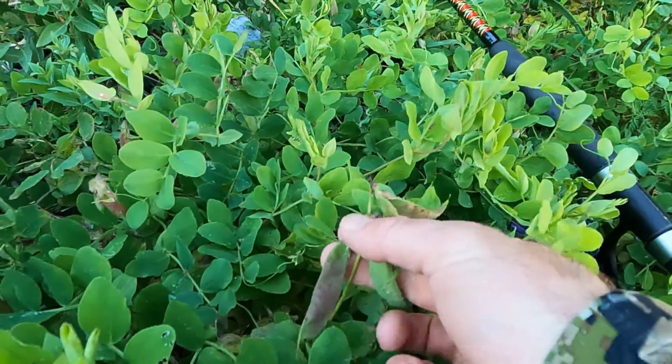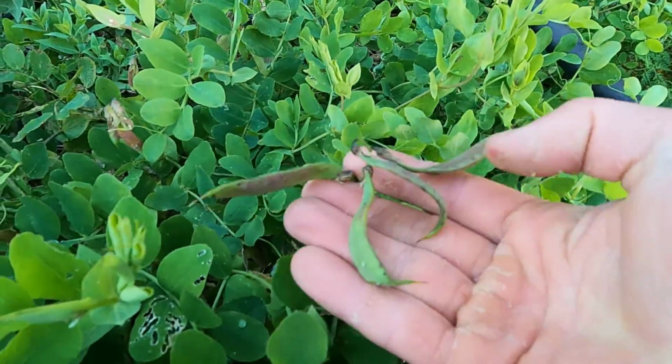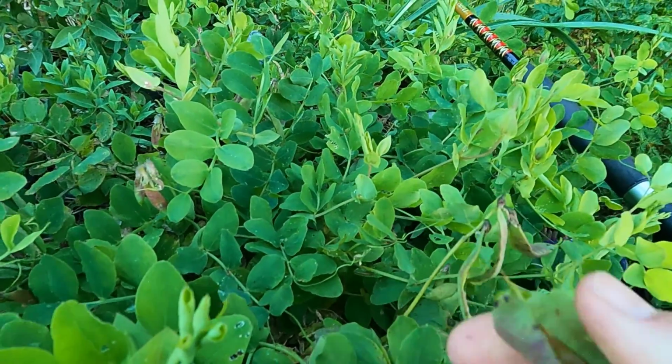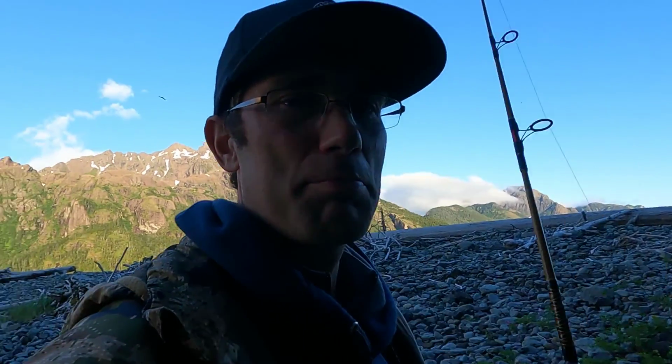Here along the beach, we also got these peas. These are like a wild pea pod. You can pick these up, shuck them out, and eat them. You can eat the little sweet peas inside. Not quite like a snap pea at home that you get in the garden, but still good and something tasty to eat.